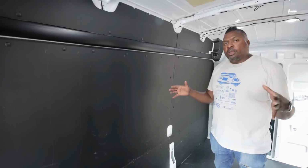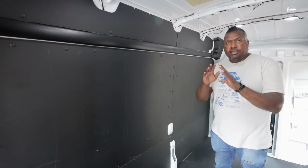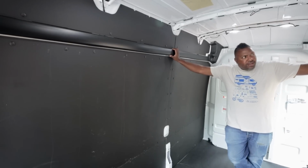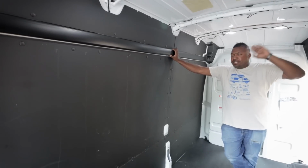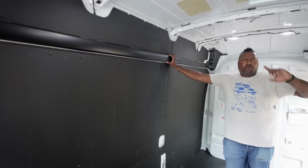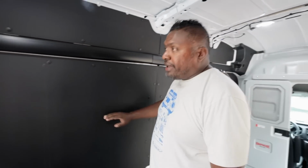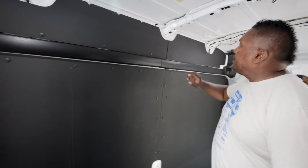And then during the week when you're working, you can take all that stuff out easily, put it in your garage, and then have a work van. Exactly. So I thought that was cool. I know not everyone out there likes it, but I think it's cool. But we might steal some ideas from that. Yes. Yep. And put some L track in ourselves.